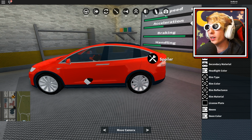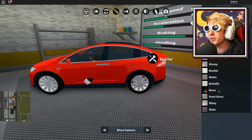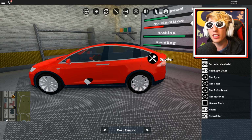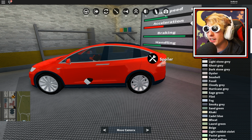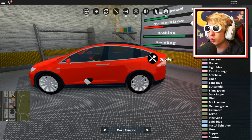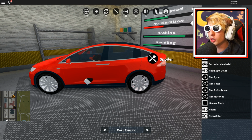Let's go for, oh yeah, there we go. Okay, let's go primary material neon. And, oh, 100,000. Never mind. I don't have enough money for that. I don't have enough money for neon. I'll have to get that another time. All right, headlight color. We have red. I can make the headlights red if I want to. We're going to keep those white, though, because white headlights look cool.